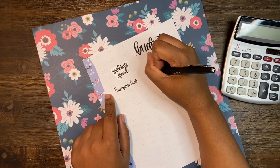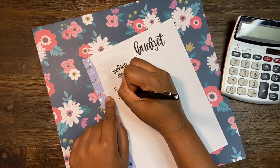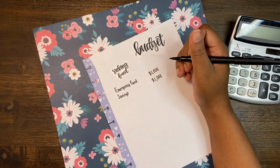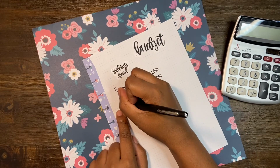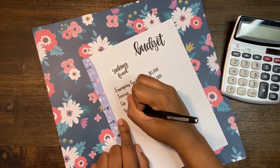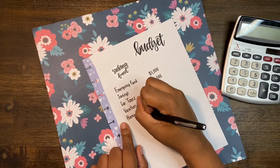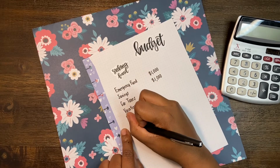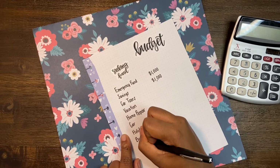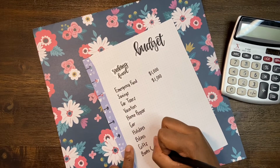A sinking fund is basically expenses that do not occur monthly, but something that you know you'll need for next year. Some things on my sinking fund list, as you'll see, are emergency fund and savings. Then normally you will create a timeline of when you need those funds by. So for example, let's say school clothes for the kids. If I set a budget of $150, then I would need that money by August. So I would set aside a certain amount from each paycheck up until August, so that I can get the amount of money that I need.